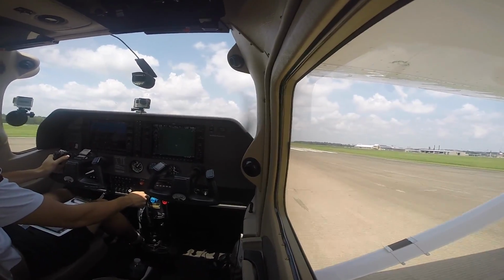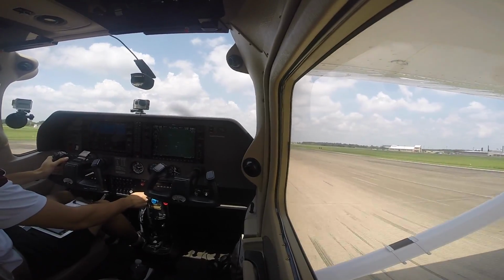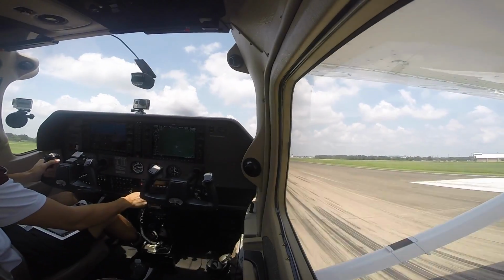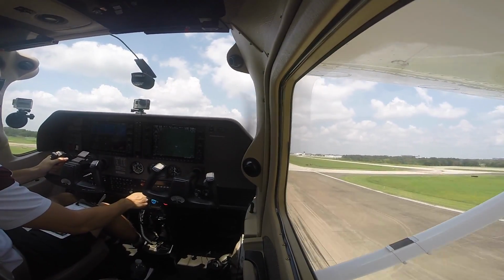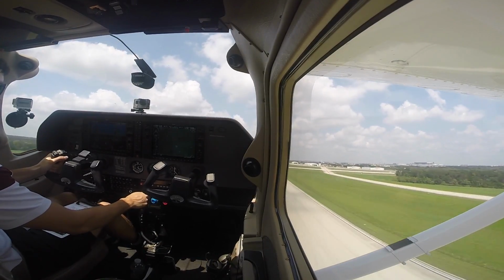Airspeed is alive, engine instruments in the green. Alright, there's VR, we'll rotate. Let the airspeed build up to VY, runway heading. VY, we'll keep pitch for that.